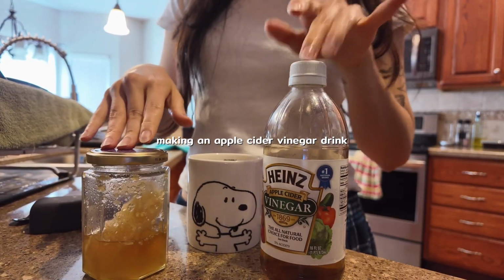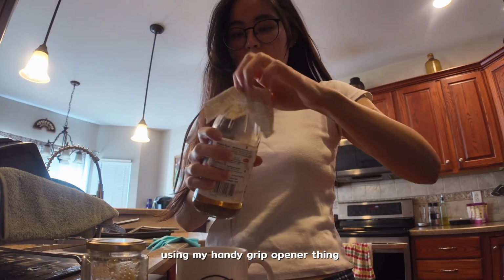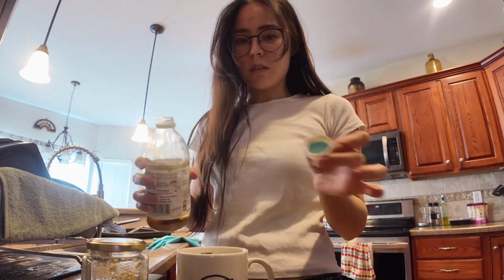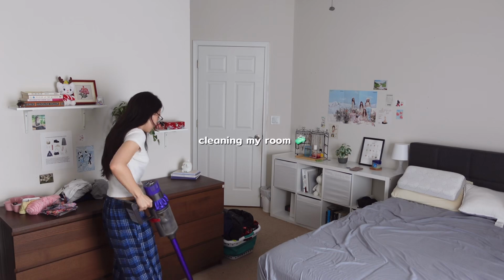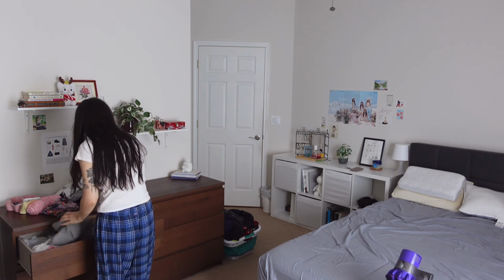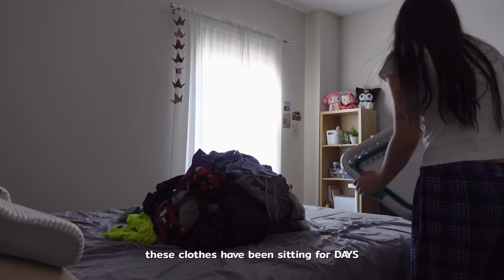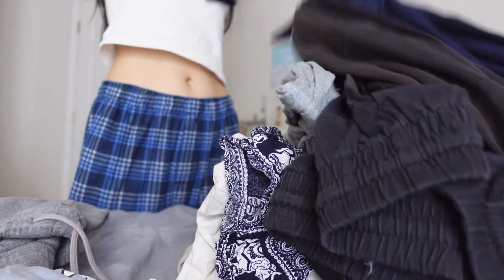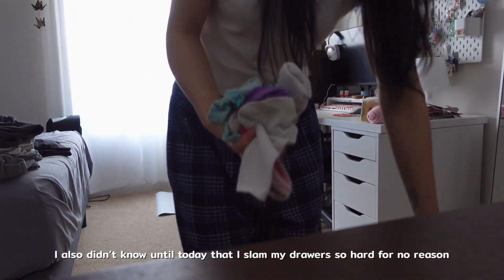I'm gonna make this little apple cider drink. Only a little in case it doesn't taste good. I feel like that should be enough. The honey is to make it taste better. It just kind of smells like apple cider vinegar. It's way too hot. I really can't drink it. It like burns the back of my throat.